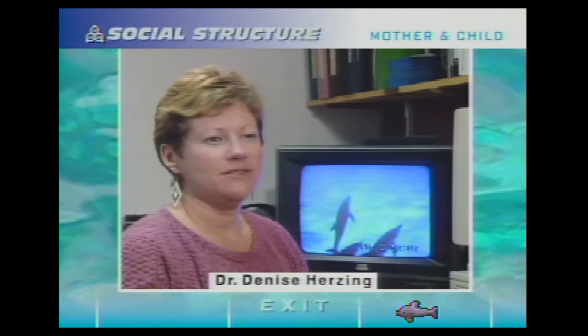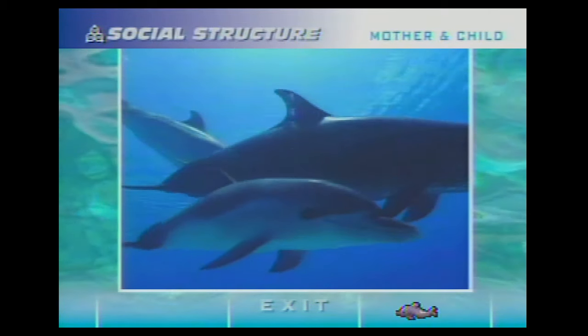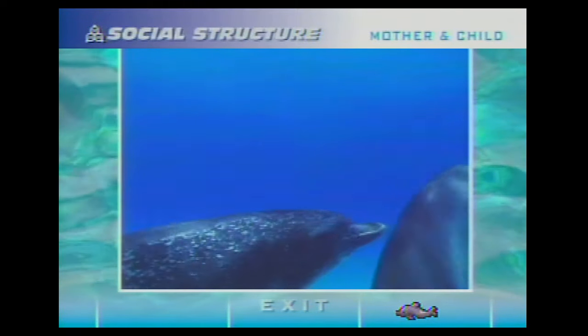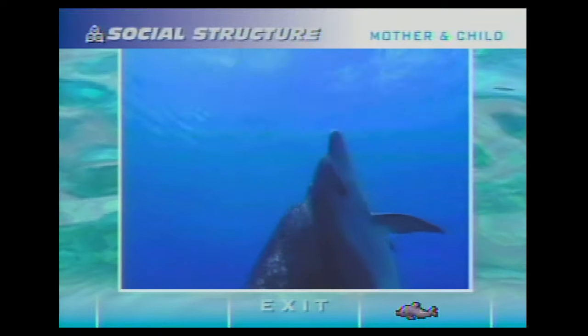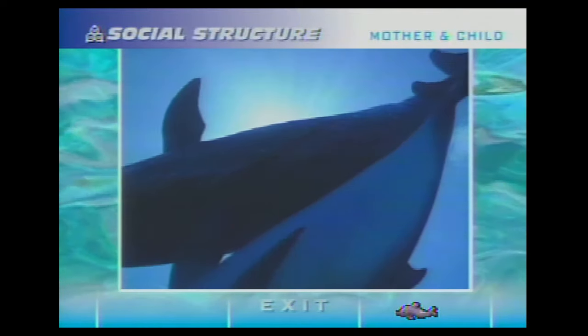Like other long-lived social mammals, they invest a lot in their offspring. They have one offspring at a time, at least for the majority of the time that we know. They may spend 3 to 5 years tending that offspring. The young nurse for up to that period, up to 3 to 5 years, they're certainly weaned and learn how to eat fish during that period of time.